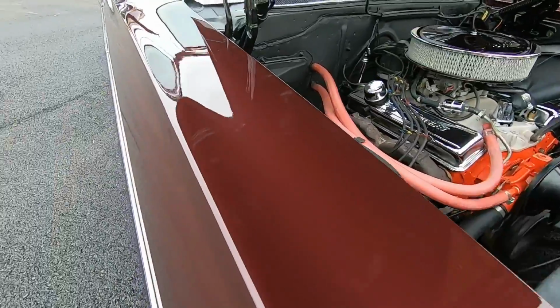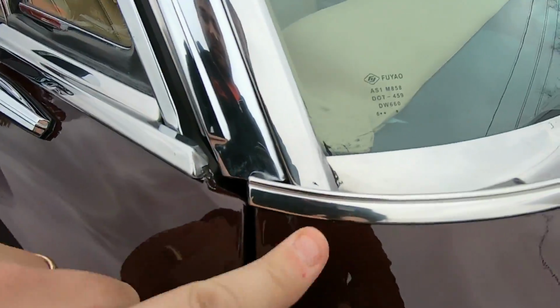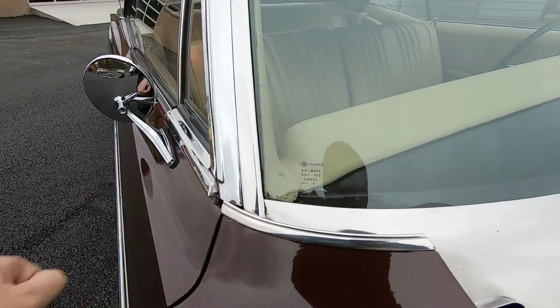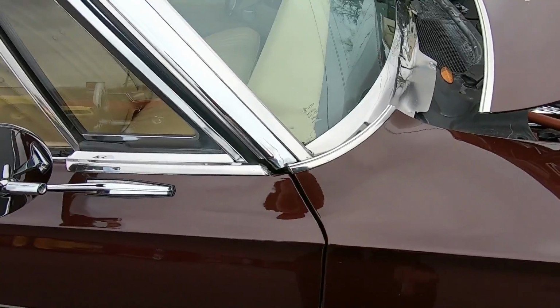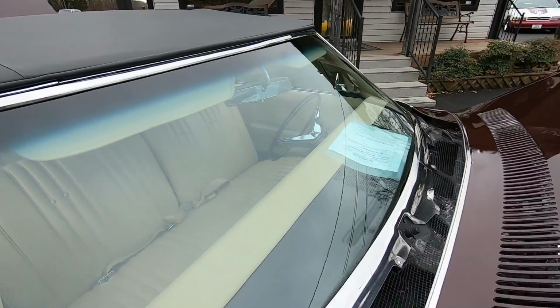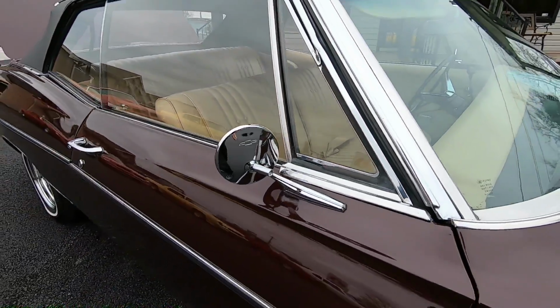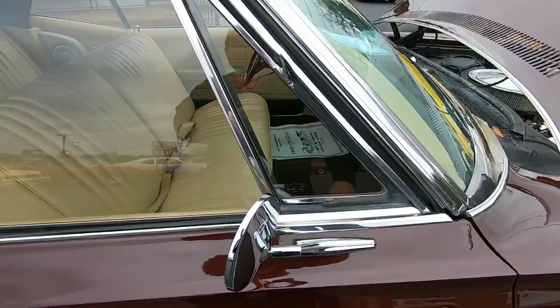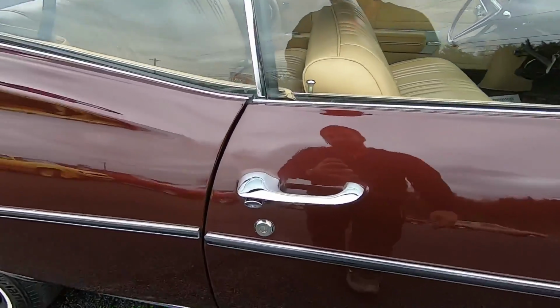Coming down the top portion of the car, it's in pretty good shape. There's a light crack right here. Wait, that's not a crack, that's fuzz. Get that out of there. So it's nice and clean right here. The trim around the window is in great shape. You can definitely tell it's been replaced. Same with the mirrors. Vent window trim looks good. Door handles look like they've been replaced.